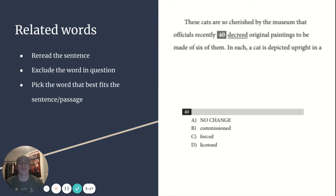So let's read it one more time. These cats are so cherished by the museum that officials recently decreed original paintings to be made of 6 of them. Let's read it with the answer choices. That officials recently commissioned original paintings to be made of 6 of them. That officials recently forced original paintings to be made of 6 of them. Or that officials recently licensed original paintings to be made of 6 of them.